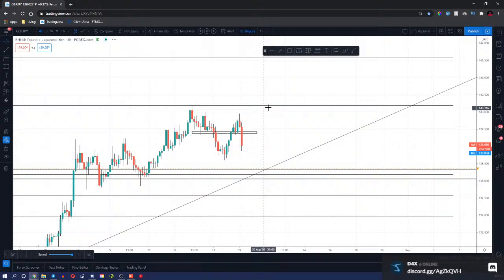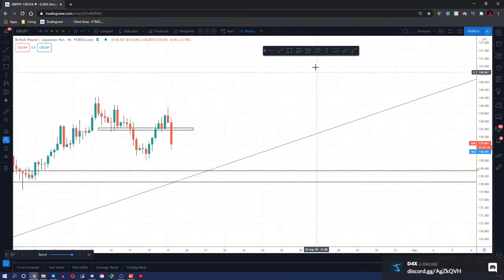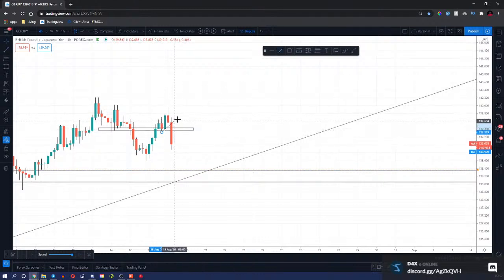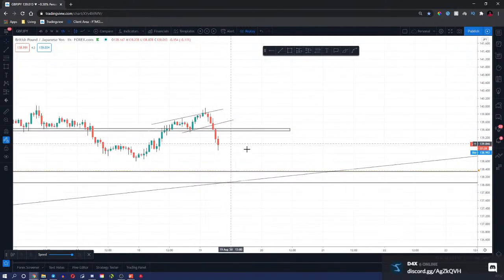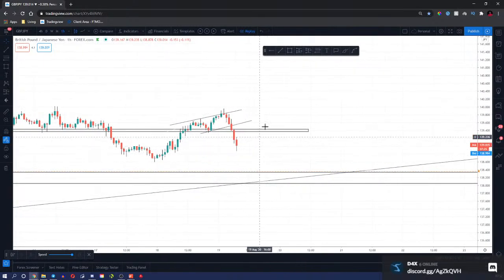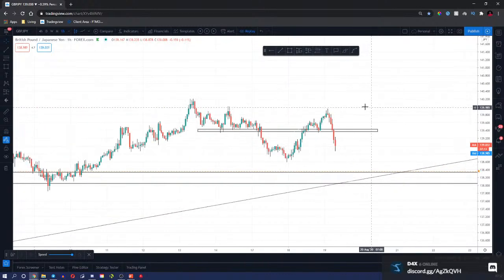It looks way better on the 4-hour time frame, and that is just causing mess on my chart now. So here, got this breakout. You can look for a small little retest or pullback and then look to sell if you want to catch that sell, if you don't want to be patient for this to set up. But that's it. Nothing's really changed.